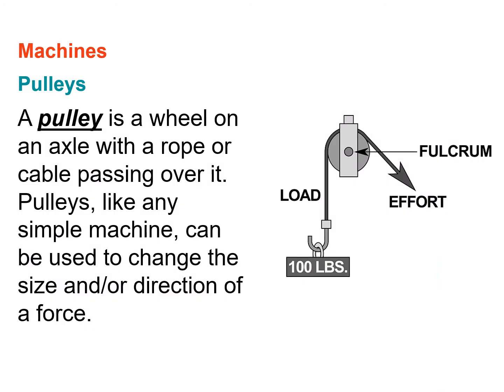A pulley is simply a wheel that's sitting on an axle so it can turn, and you put some sort of rope or string or wire over it. One end will be attached to a load and the other end will be attached to whatever is pulling on the load, which in your case is going to be your muscles.